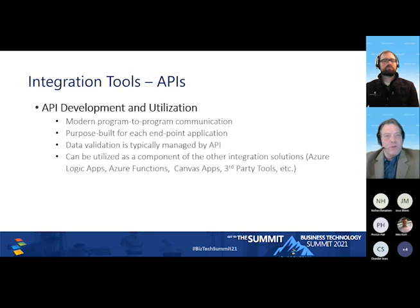And one of the really interesting things that you can do with these is kind of go into multiple levels of technologies. So you might create an API or use API data and then plug that into one of our other integration tools that we've already talked about. Derek, you might have an interesting use case for something like that.